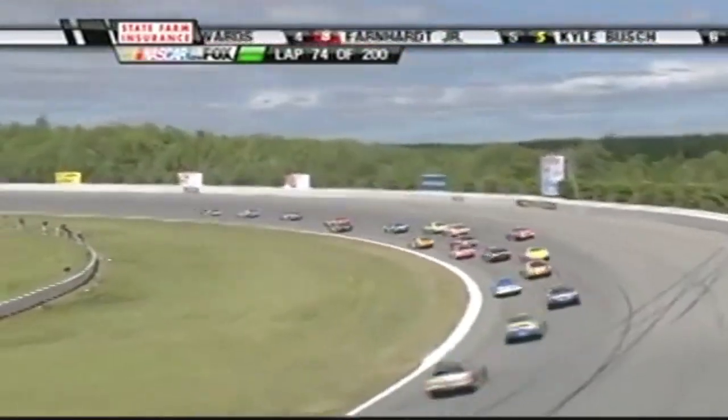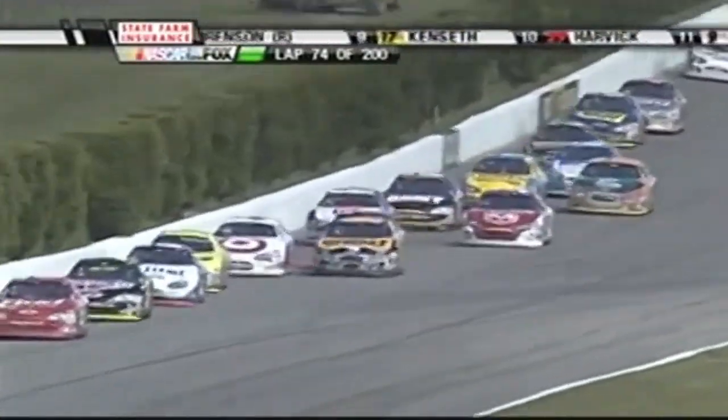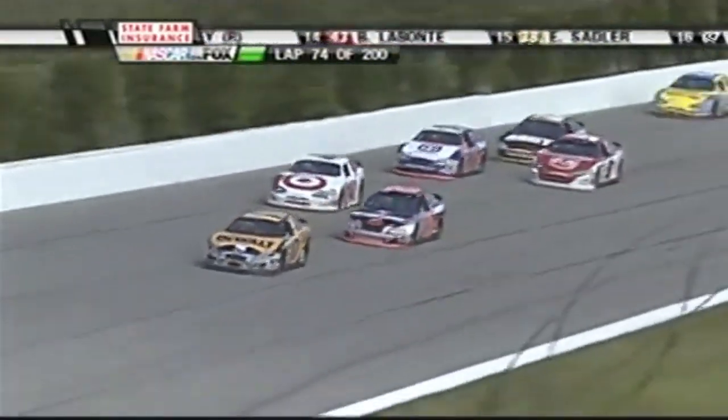3 wide mid-pack. We've seen that a lot today. Tell you what, I can't believe how wide and how high they go down in turn 1 now. We would have been hollering caution 4 or 5 years ago here. They have really widened the turnout down there. Inside lane, Kenseth. I'm sorry. Go ahead. But there's a reason. It's gotten really rough down low.